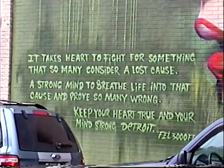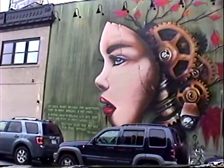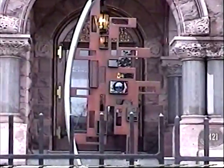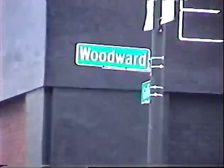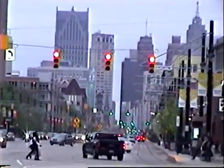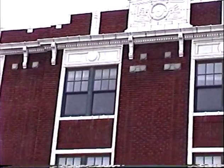Here, it takes heart to fight for something that so many consider a lost cause. I like this mural because there was a time in my younger days where I found out secondhand that the mother of my girlfriend thought I was a lost cause. I was kind of real heartbroken over that. I kind of wanted my girlfriend to explain all that, and it was basically a religious family, and they felt that I would never be saved, so I fell into that lost cause basket. Damn.